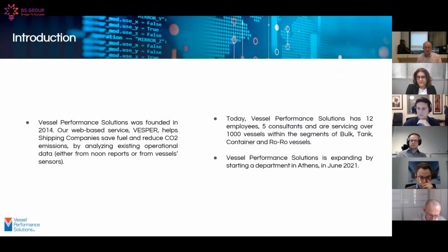We are still an independent company. We now have about 12 employees and 5 consultants, and we have more than 1,000 vessels in our service. We cover bulk carriers, tankers, containers, and ro-ro vessels. Among our clients, we have ship managers, ship owners that charter out vessels, and ship operators. So our software is not dedicated to one of the three segments.